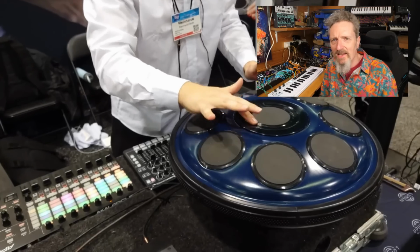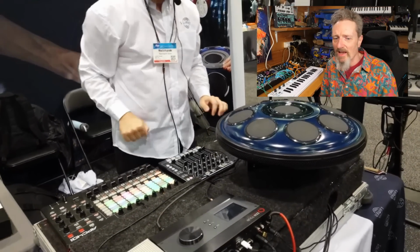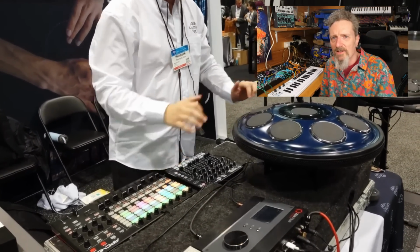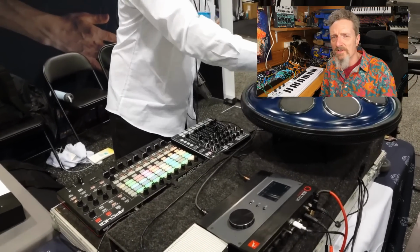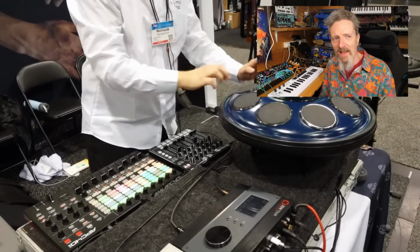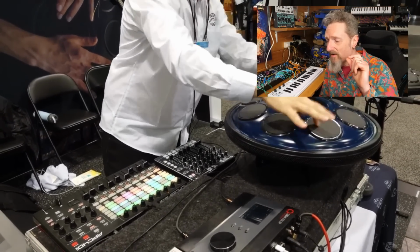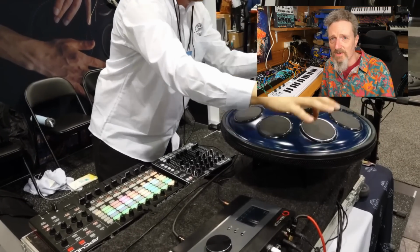As I'm explaining this, it just makes you think, why have I gone to all this trouble of getting a handpan, and then rather than have it make its own sound, you then have to sample the sound of a handpan that you then put back in the handpan to make it sound like a handpan. Oh, I don't know. But there are obvious advantages to this machine.